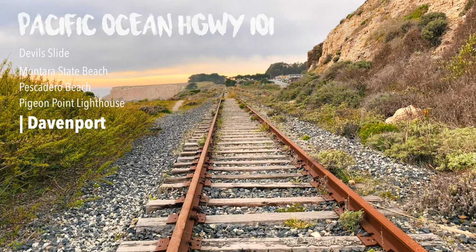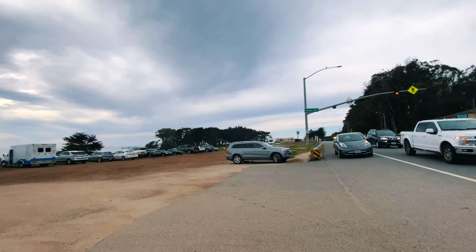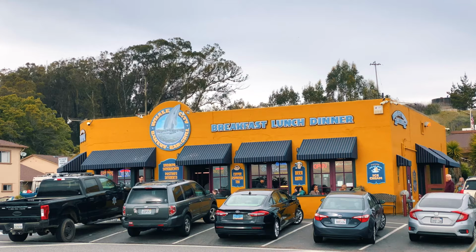After traveling about 50 miles, you'll arrive in a small town called Davenport, which is a great opportunity for a lunch break in the Whale City Bakery.